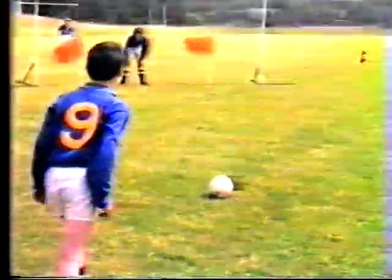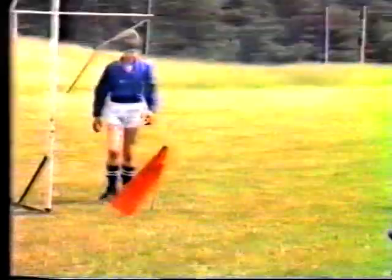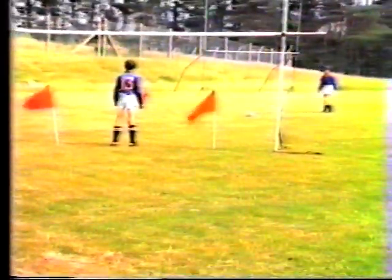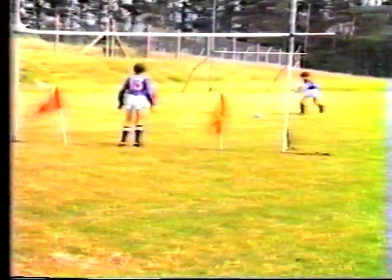Accuracy is vital for the penalty kicker. By using flags, as in this practice, and by getting penalty kickers to place the ball between the flag and the upright, accuracy is developed. In addition, this is the area of goal where it is most difficult for the goalkeeper to make a save.